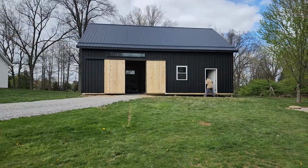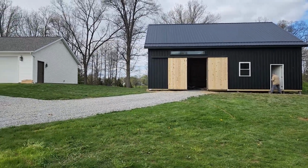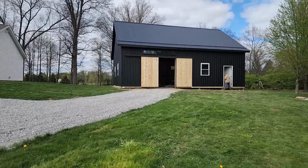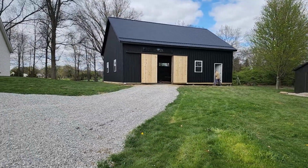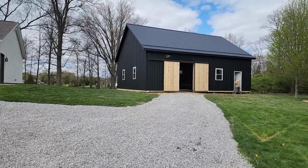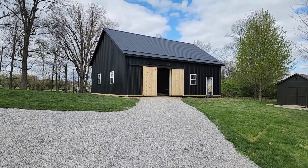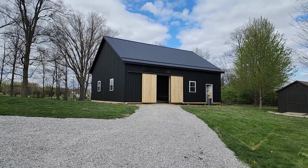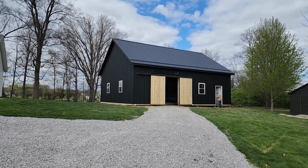So tell me in the comments, what do you think? I know it's not what you expected, but like I said, I could not love it more. It is absolutely, exactly, better than I had envisioned it. So I'm looking forward to hearing what your thoughts are. And I think I said the doors will be stained sort of a honey color. And then there'll be large black metal handles attached there.